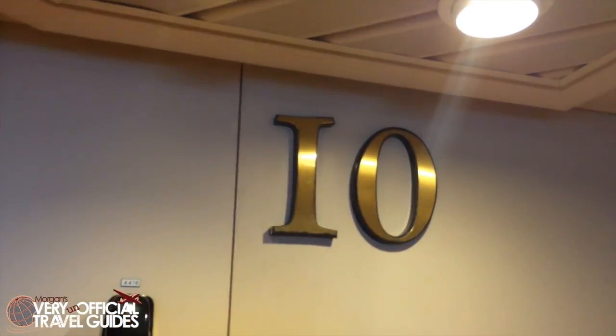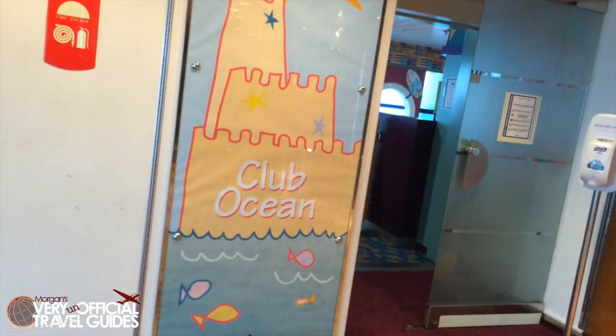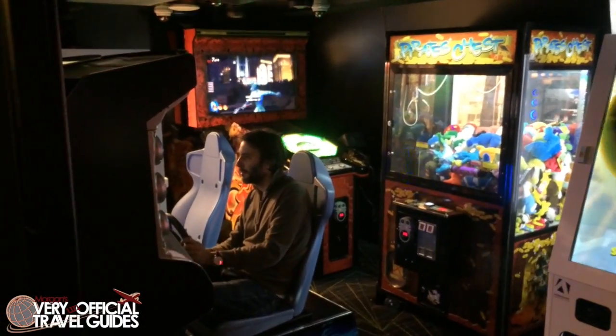Up on deck 10 at the front of the ship, you'll find the child care services like Royal Babies and Tots, Club Ocean, and Optics, which is the teen club. And there's also a video arcade. I guess that counts more as fun stuff, but we'll be getting to that later.